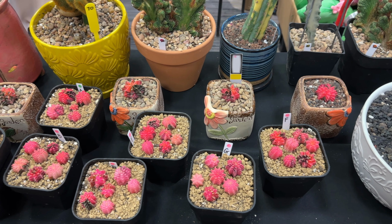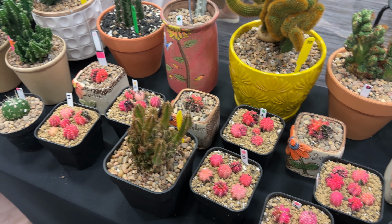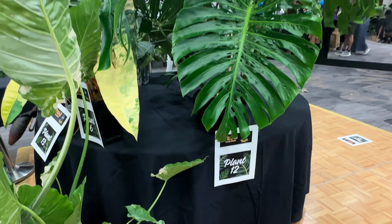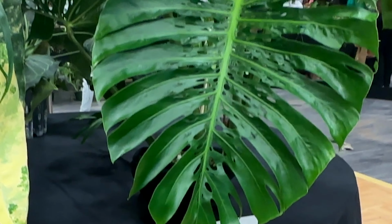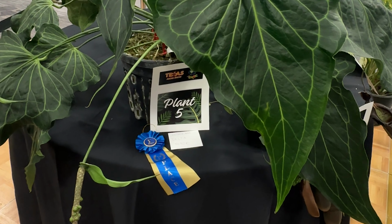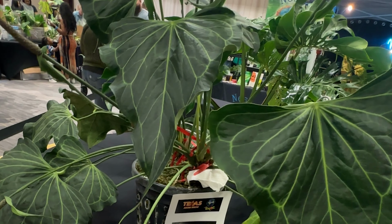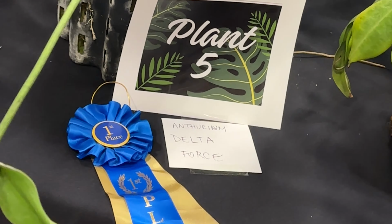Here's some video of one of the other booths that I checked out. They had these really awesome pink variegated cacti that I thought were super cool. There was also a plant competition at this event, and here you can see the runner-up for first place. Beautiful fenestrated leaves on this monstera. And then the winner overall was this absolutely gorgeous Delta Triforce. A huge plant, guys, like super big. Look at those inflorescences on the end, crazy.